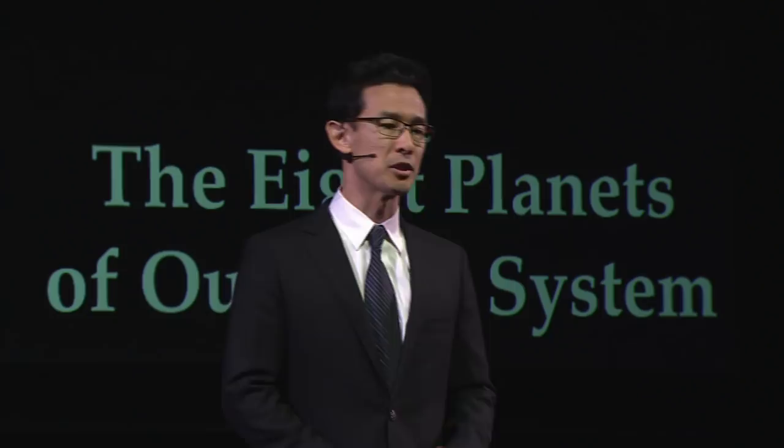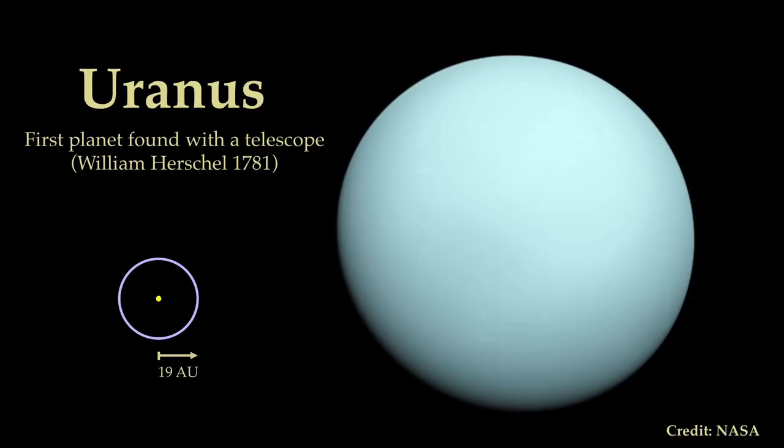Let me start with a little bit of the history of what we know about our solar system. Like I said, the first six have been known for a long time. The seventh one, Uranus, was the first planet to be discovered using a telescope, a telescope that was maybe this big, fits on the side of your desk. We now know that it orbits around the sun at an average distance of about 19 astronomical units. One astronomical unit is the average distance between the sun and the Earth.